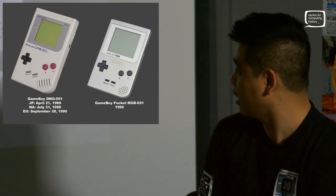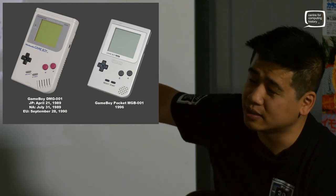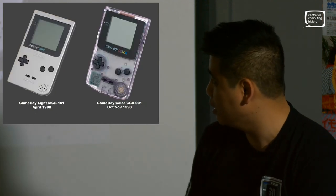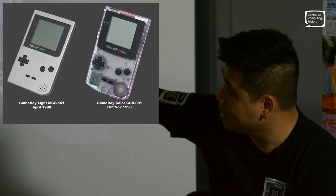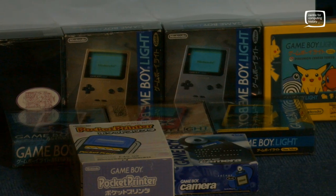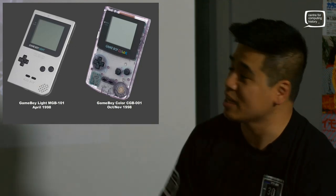The Game Boy Pocket came out in 1996, slightly smaller, took two AAA batteries, and had a much better screen, so it didn't blur as much as that one did. Followed by the Game Boy Light. This was a Japanese-only console. I have a bunch of Game Boy Lights in the front here. They are like the Game Boy Pocket, but with an electroluminescent backlight. So if everyone had one of those Casio, what do you call them? Indiglo. Yeah, Indiglo watches. So that technology was used in that.